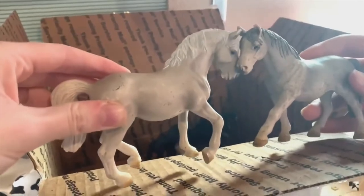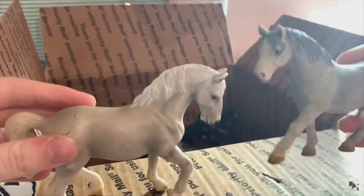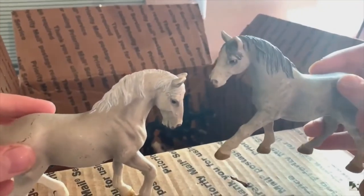And they're really cute. I love them. I like the gelding a bit more than this one. And this one is supposed to be white. I thought you said right. I did say right. This is supposed to be white, but it isn't.